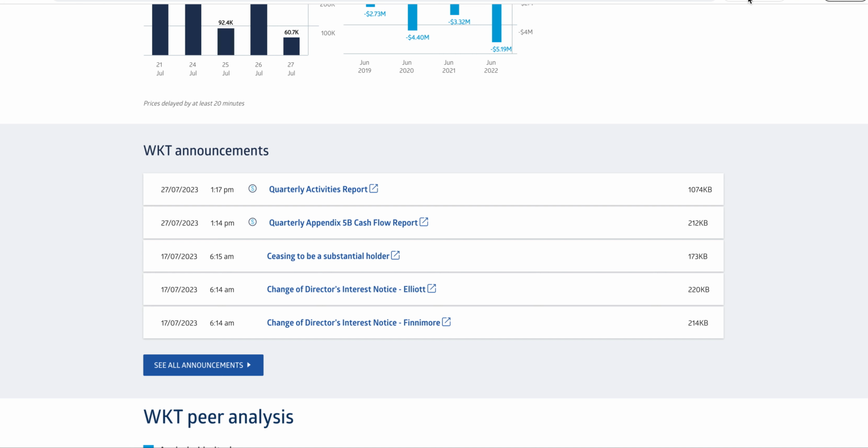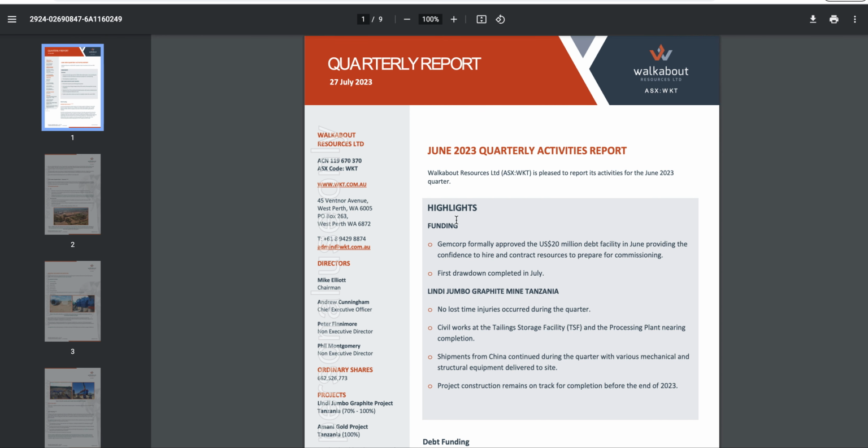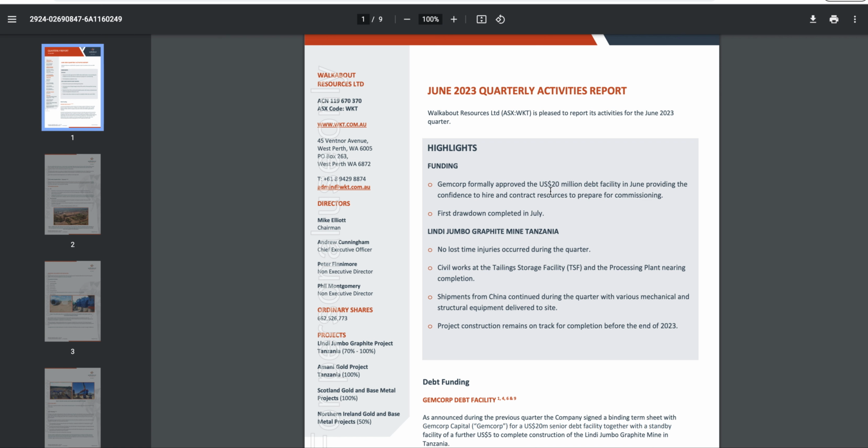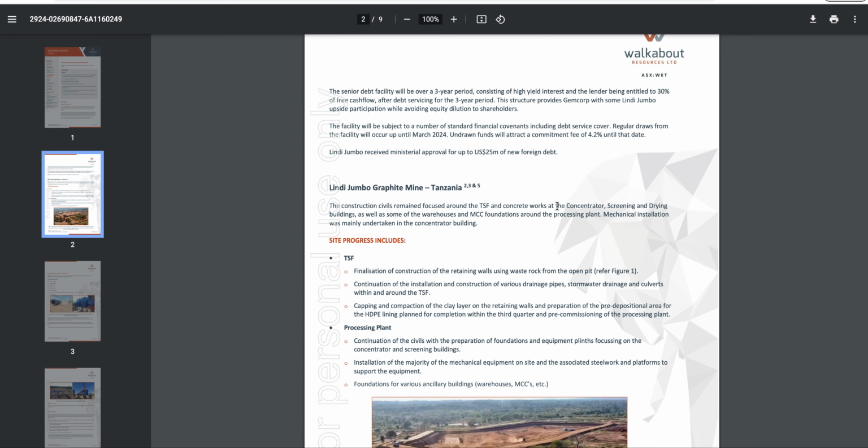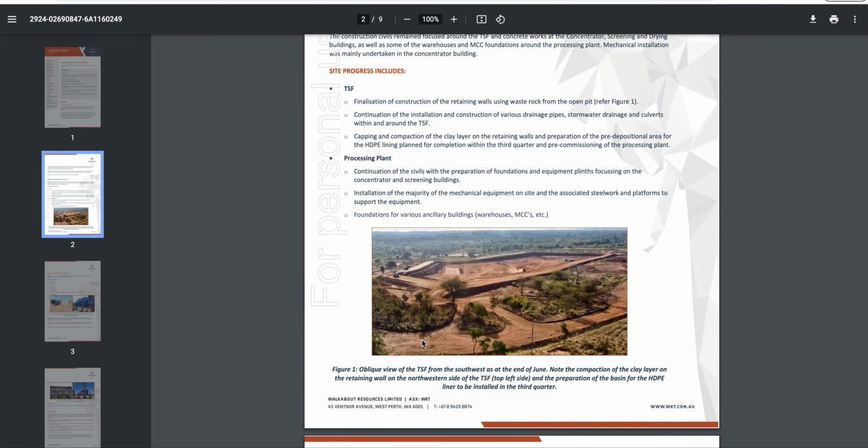Let's go through the quarterly activities report. Everyone's just throwing money at them. They need money to fund it. I don't know how they got this built. Like they were building this and getting the funding while building it, or something like that. Anyway, people said, yeah, it looks good, we'll give you the money.